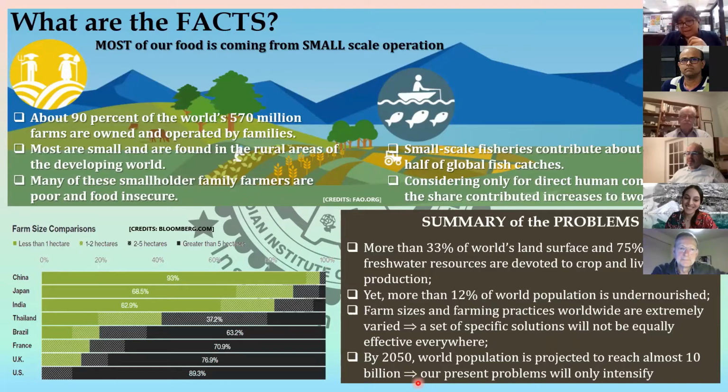So that is kind of thinking that if we have to come up with a set of solutions, then a specific solution might not be equally effective everywhere. A solution set that is effective in Canada might not at all work in a place like India or China. Because remember, as I'm showing on this graph, China and India account for the largest number of family-owned farms of less than 1 hectare in size. So just keep all these facts in your mind, so that as we move on, you can understand why we are talking about all this.